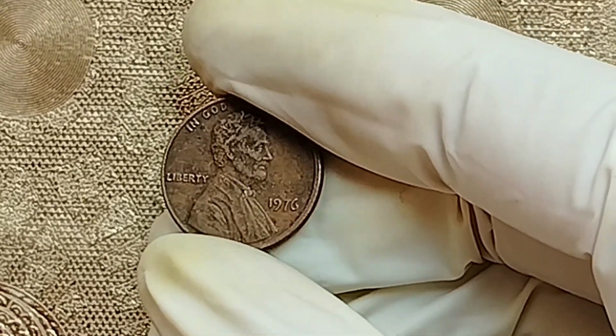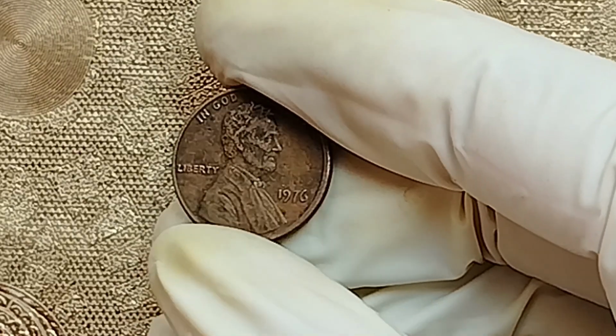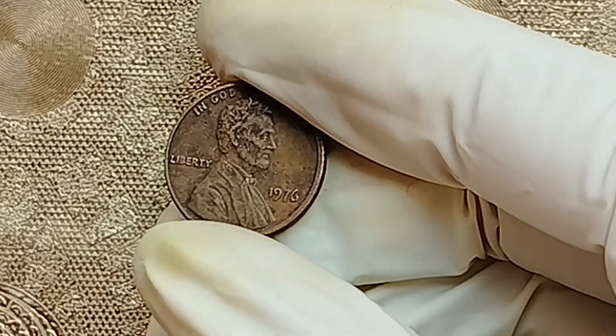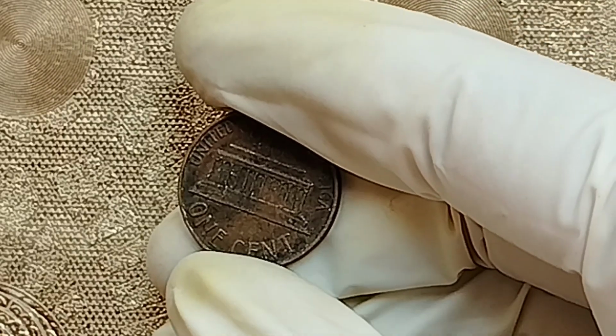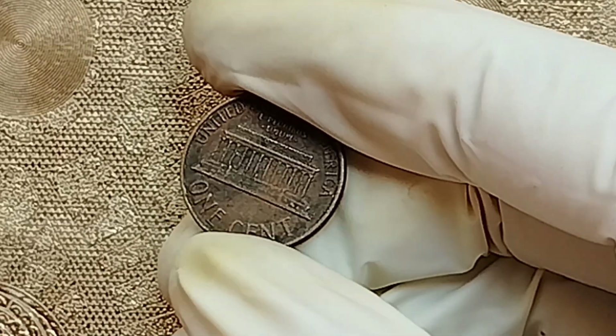How to identify a valuable 1976 penny. If you want to check your own coin, here are some important things to inspect. First, look below the date. If there is no D or S mint mark, you have the Philadelphia version. Next, inspect the color. Collectors love bright red copper pennies because they look almost new.